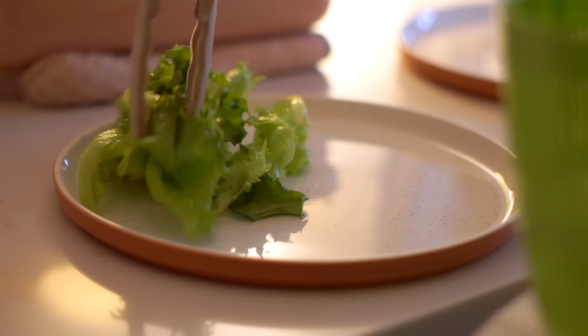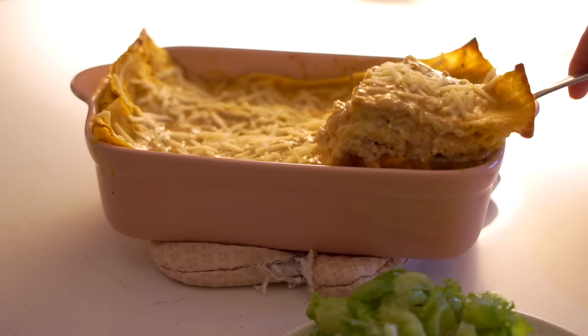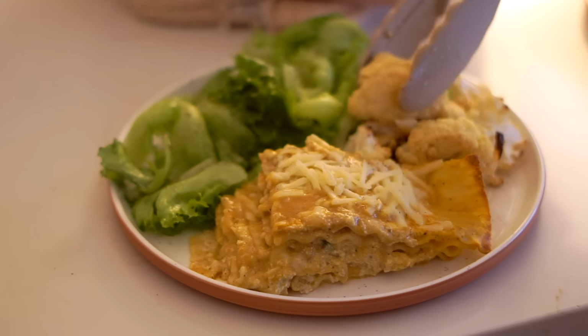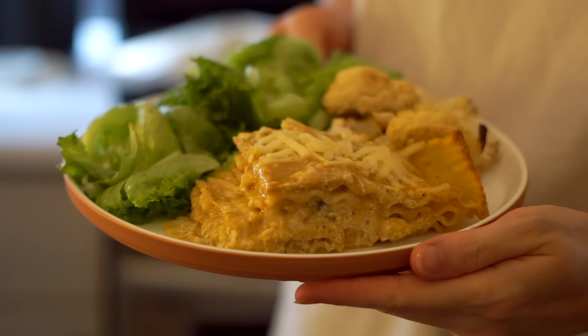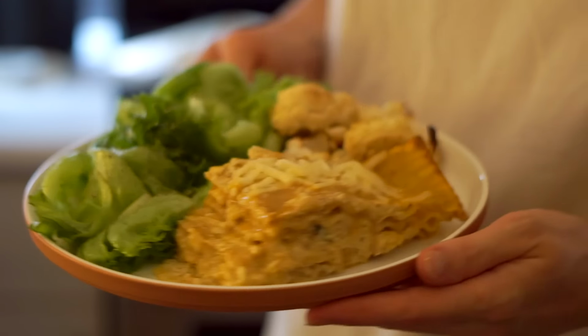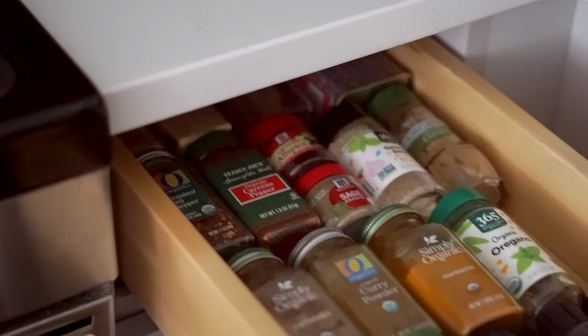We served it with a very zesty green salad and also some roasted cauliflower. It looks very beige, I will say, not my prettiest dish, but it was really good. I love all those cozy fall spices, and this was just a really nice dinner and a great way to end the day. And as I mentioned, I fell asleep so quickly after this, so that's it for this video.